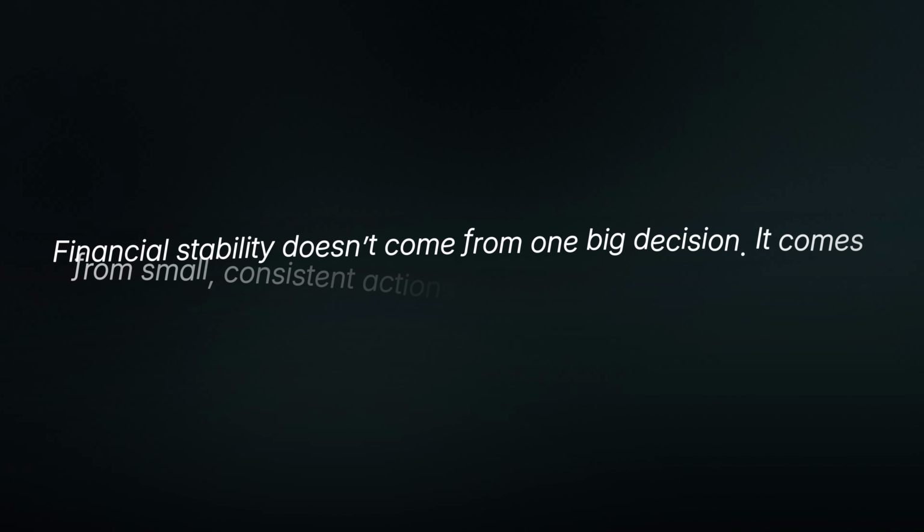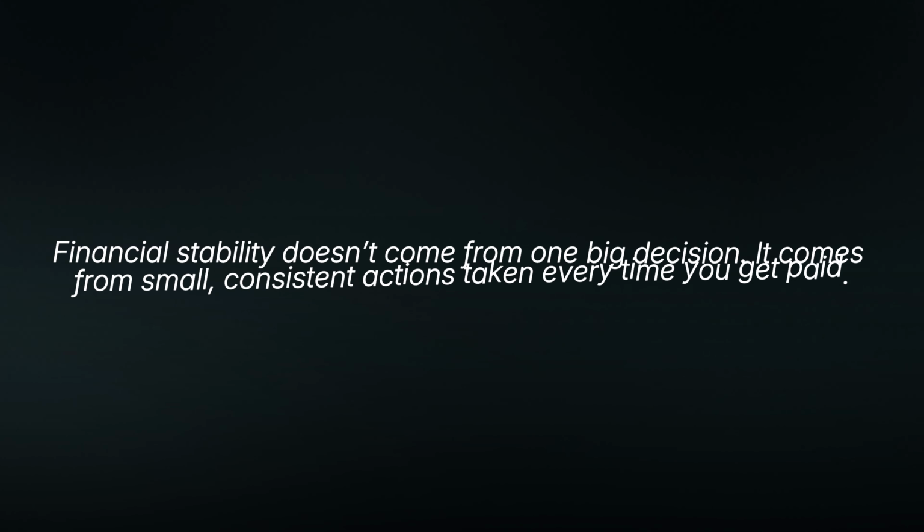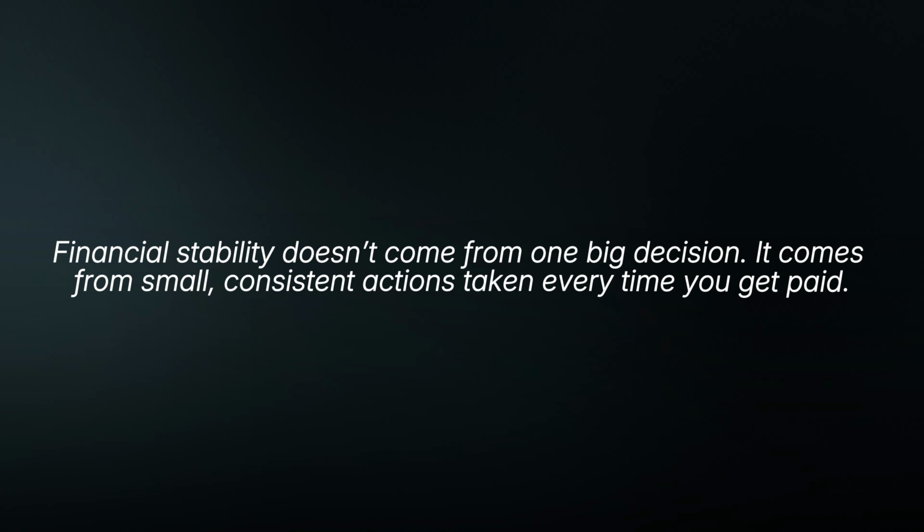If there's one thing to take away from this, it is that financial stability doesn't come from one big decision. It comes from small, consistent actions taken every time you get paid. By following these 7 steps, you will not only avoid the stress of living paycheck to paycheck, you will also build a system that automatically works in your favor.